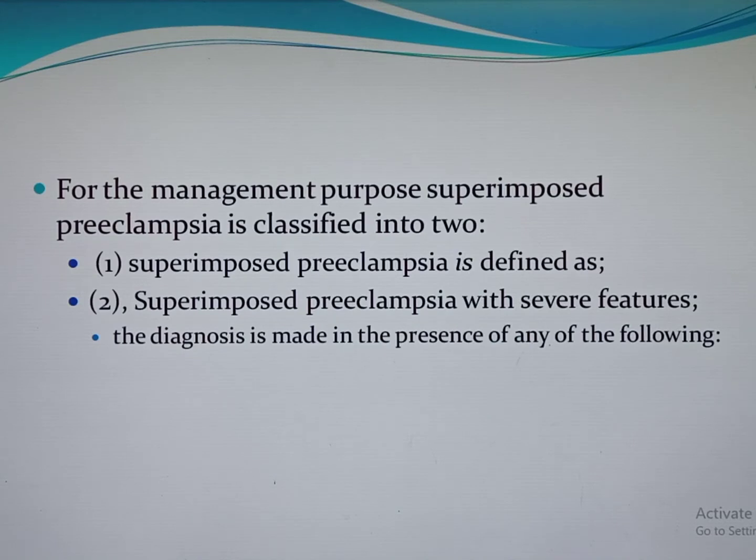For management purposes, superimposed preeclampsia is classified into two: superimposed preeclampsia, and superimposed preeclampsia with severe features. We have criteria to diagnose superimposed preeclampsia: a sudden increase in blood pressure that was previously well controlled, or elevation of blood pressure that needs escalation of antihypertensive medications to control it, that's one criterion. Or a new onset of proteinuria, or a sudden and sustained increase in proteinuria in women known to have proteinuria before conception or early in pregnancy. If the woman fulfills one of the two, we classify it as superimposed preeclampsia without severe features.